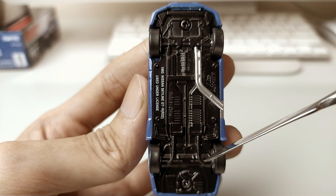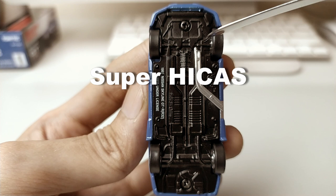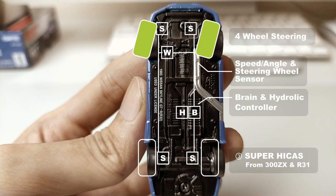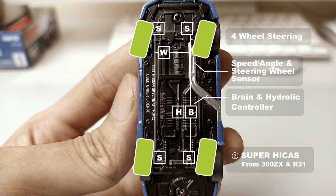Not only that, but Nissan also brought four-wheel steering technology, Super HICAS, from Fairlady 300CX and R31. The sensor would trigger the automatic steering for rear wheels that would help the car when turning at a fast speed.